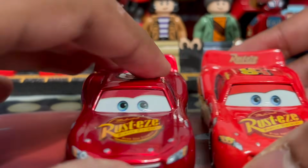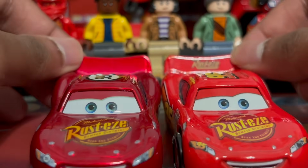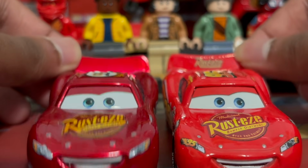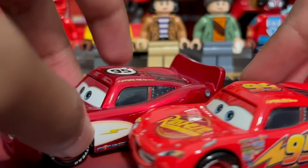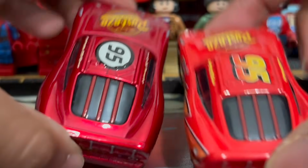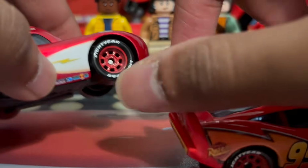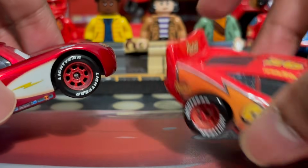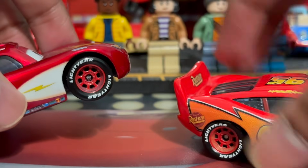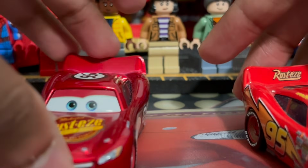Here is regular colors McQueen. This is the Italian version, but the New China one is practically the same. I do kind of wish his wheels were metallic. I mean, they're a little darker, but I do wish they were actually metallic, just to match with the paint job.